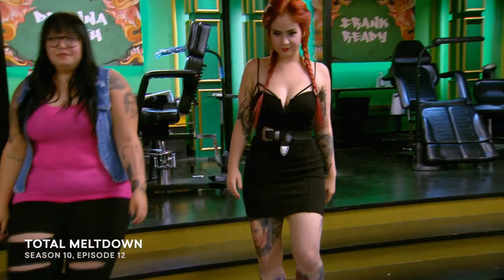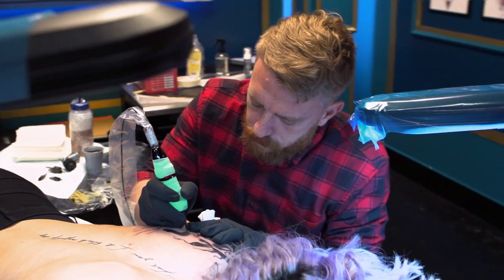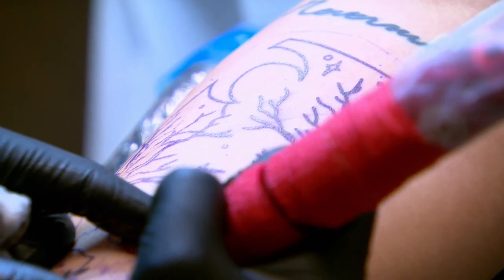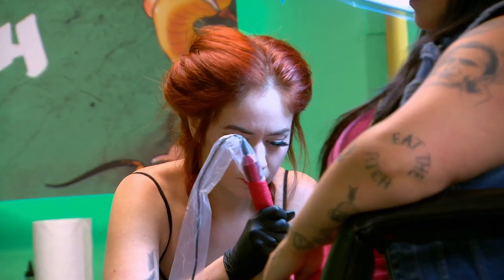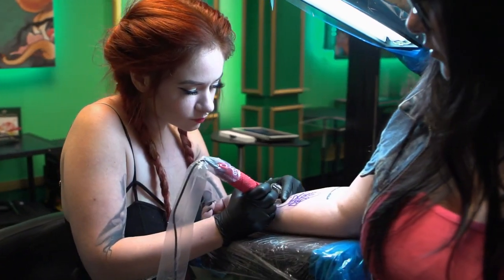You have 6 hours to create a negative space tattoo, and your time starts now. Steve thinks that he gave me a hard skull pick, but I talked my canvas into moving that tattoo from her ditch to her forearm. I am so confident on this tattoo.